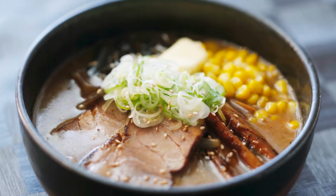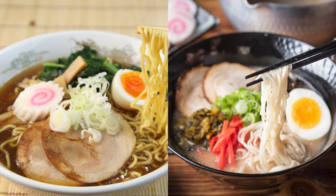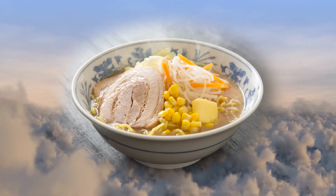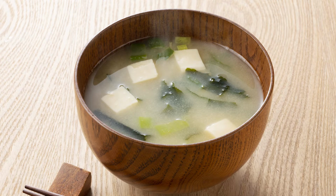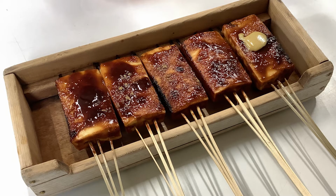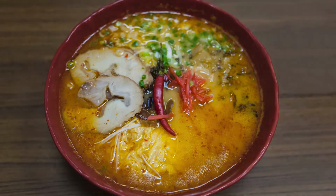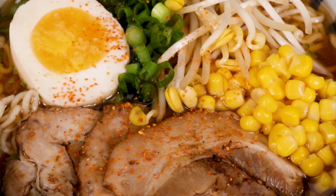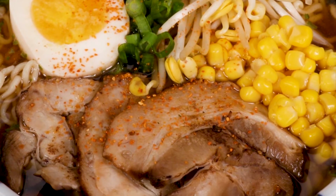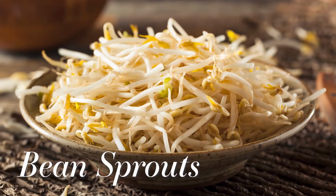What may be surprising about miso ramen is the fact that it's relatively new. While shoyu and tonkotsu both have long histories, miso has only been around since the 60s, even though Japan has a long history of using miso in its cuisine. Because there's so much variation in styles of miso ramen, the toppings are really up to the person making it. Common toppings for Sapporo-style ramen include corn, butter, bean sprouts, and garlic.